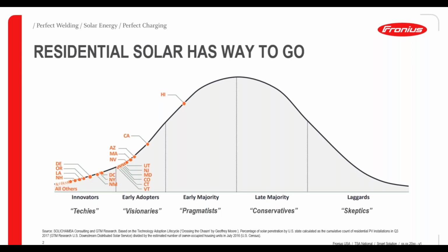So if you look between the early adopters and early majority, what we call the chasm is what we're trying to get across, right? As you can see, Hawaii has crossed the chasm in terms of adopting solar almost as a lifestyle, right? It means the majority of their population has adopted it. What type of problems are stopping these states from actually crossing the chasm?